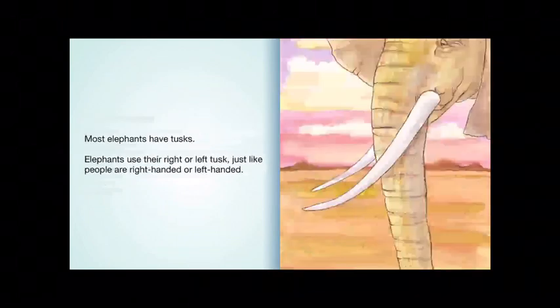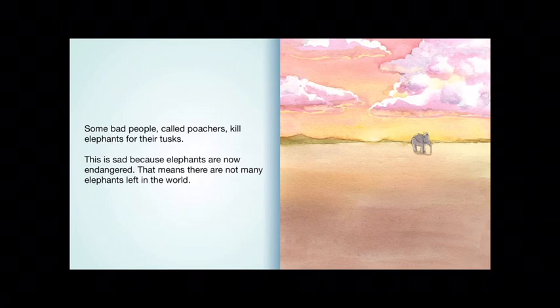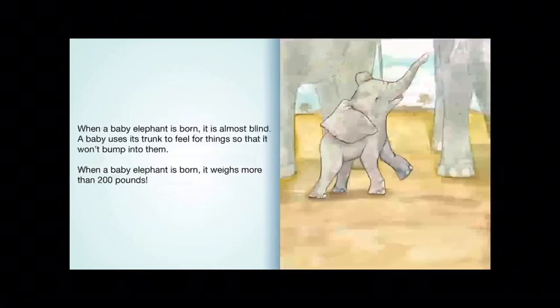Most elephants have tusks. Elephants use their right or left tusk, just like people are right-handed or left-handed. Some bad people, called poachers, kill elephants for their tusks. This is sad because elephants are now endangered. That means there are not many elephants left in the world.